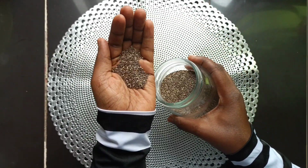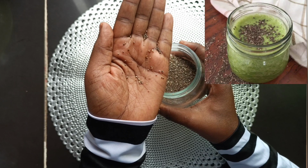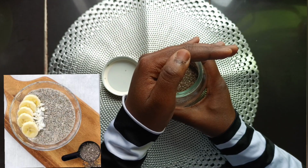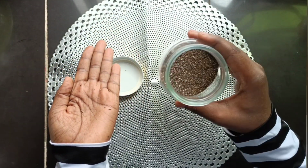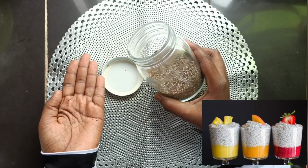So we are going to start with the chia seeds. That is how chia seeds look like. When we are using them, we first soak them to get out all the nutrients. They are rich in fiber, and fiber helps you to stay full longer, so you will not be craving what to eat every now and then, thus aiding you in weight loss.